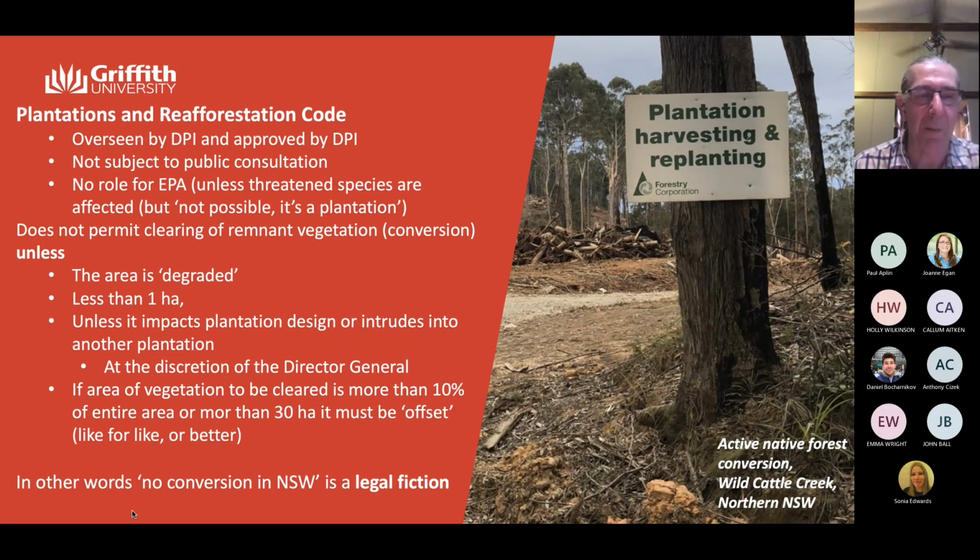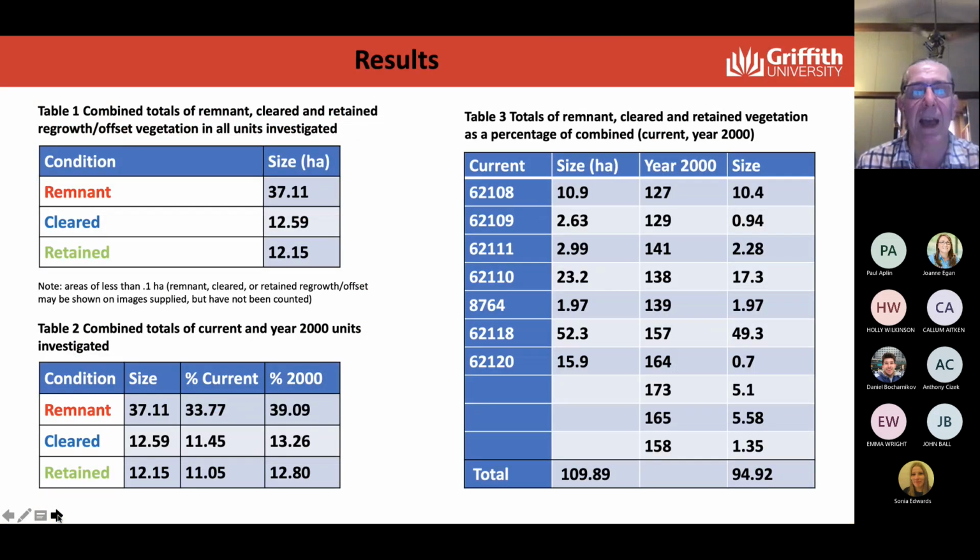And unfortunately, we can't go to the Environmental Protection Agency because the DPI, the Department of Primary Industry, manages plantations, or rather it oversees its regulation, and the Forestry Corporation of New South Wales answers to DPI with its plantations, whereas for its native forests, it answers to the Environmental Protection Authority. So we get this bizarre situation where, although the EPA still oversees the loss of threatened species, if you report the loss of threatened species inside an area of plantation that is undergoing conversion, which, if you remember, in New South Wales does not exist, you will get this response: "Oh, I'm sorry, that's not possible. The area is a plantation." So you get caught in a loop of logic that basically has now become a driver for conversion across the landscape.